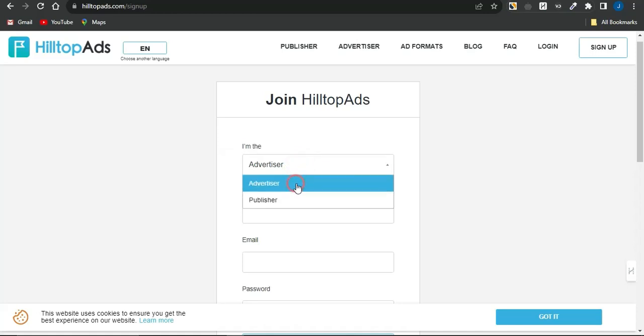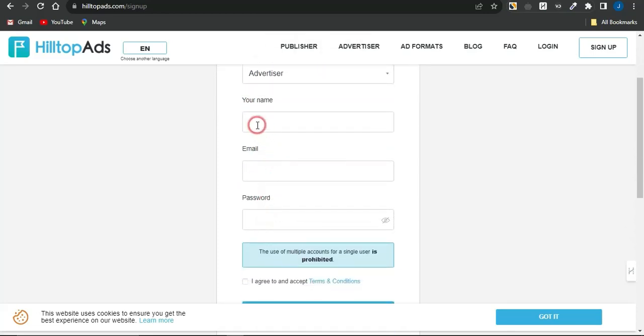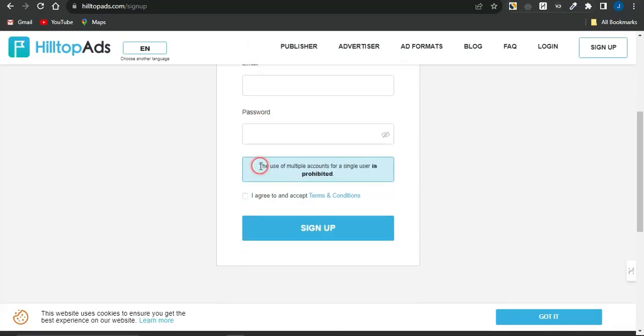Now for you intending on monetizing your website or blog post, you just need to sign up as a publisher. Go on to fill out all the other details such as your name, website, and password. Now you can see that this is not available for people who intend to create multiple accounts right here. As you can see, the use of multiple accounts for a single user is prohibited on the platform, and you could simply agree to the terms of service, which you can read by clicking on the terms and conditions icon, then sign up for your account right now.